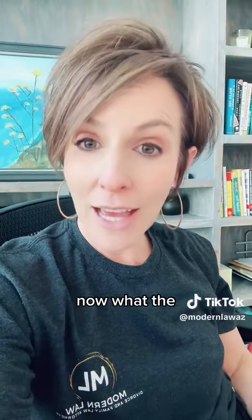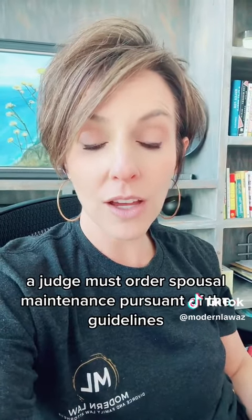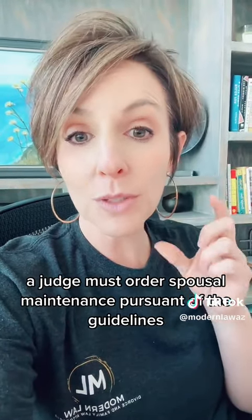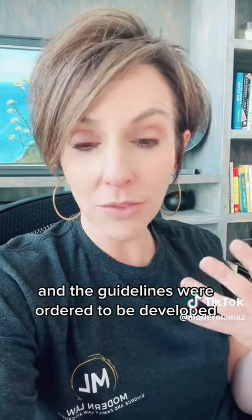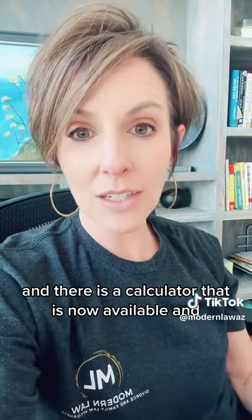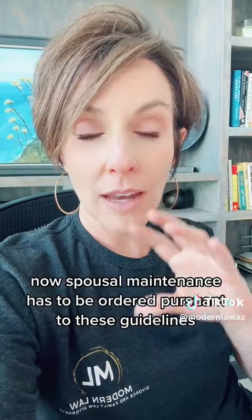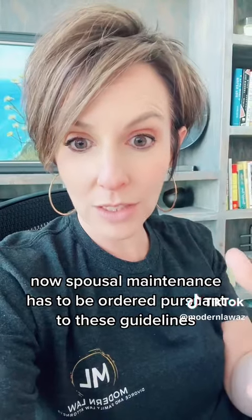Now, what the statute says is that a judge must order spousal maintenance pursuant to the guidelines, and the guidelines were ordered to be developed. They have now been developed, and there is a calculator that is now available, and now it is not discretionary. Now spousal maintenance has to be ordered pursuant to these guidelines.